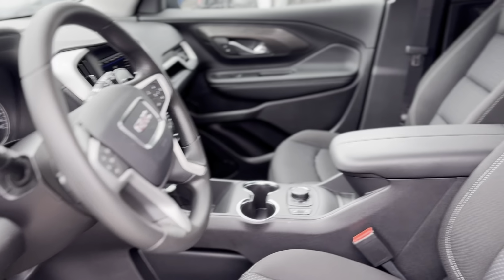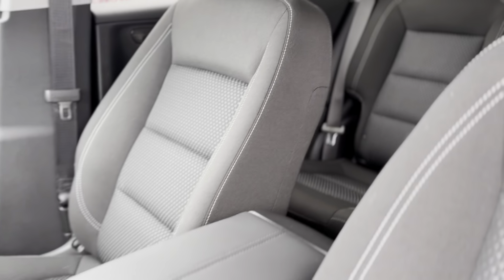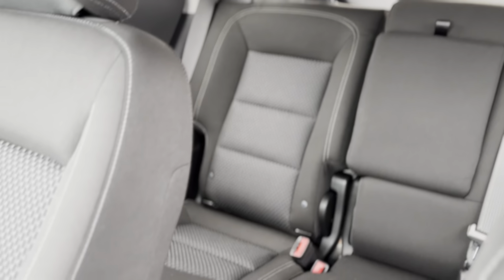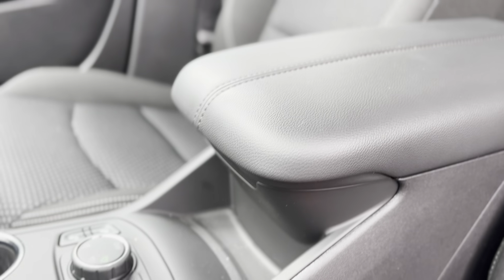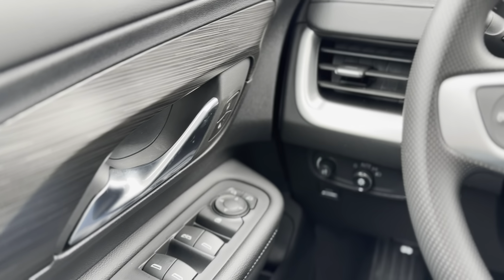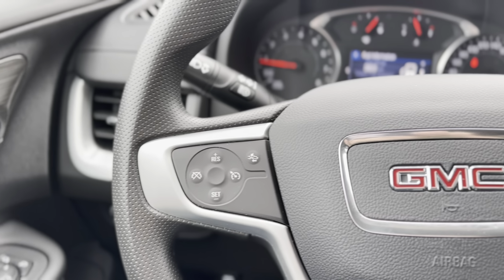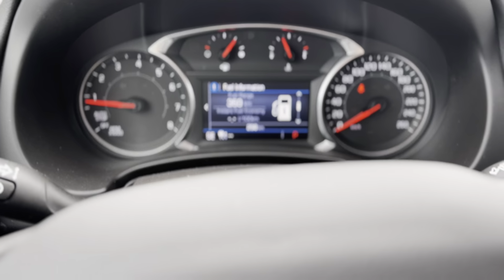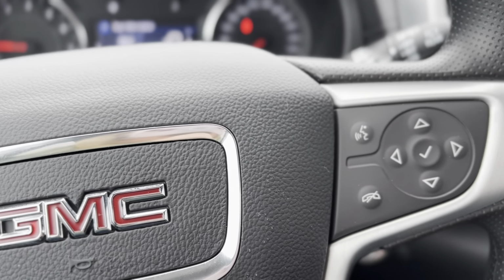Inside, the black interior exudes sophistication, while the latest tech keeps you connected and entertained with wireless Android Auto and Apple CarPlay, and a GMC infotainment system that acts as your command center. The 2024 Terrain SLE takes safety seriously with GMC Pro Safety, offering features like forward collision alert and lane keep assist, alongside modern conveniences like remote keyless entry.